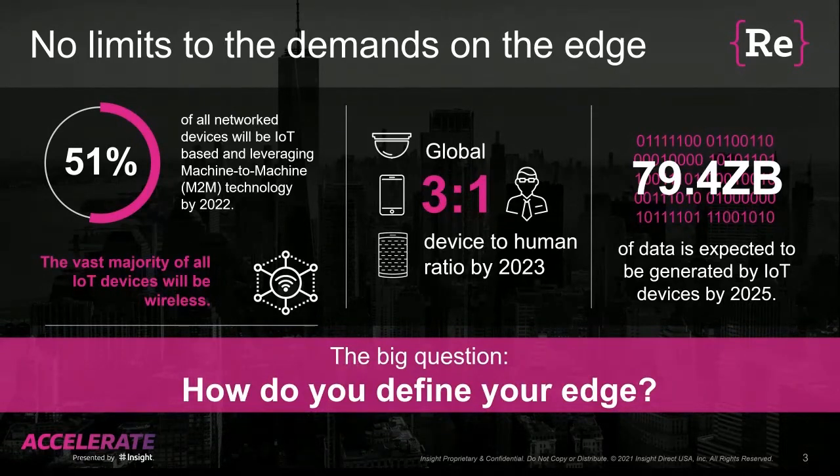And I want to take a minute, and we'd be amiss if we didn't think about this, but you have to think about the amount of data that's coming from all of these devices. You have to think about where we're going to store that data, how we're going to process it, how we're going to make use of what's important and maybe throw away the rest. And then how do we keep that data secure when it is stored? So there are a number of different things that we have to look at when we think about security around data. And all of this brings me to the big question that I want to start today's session with, which is, how do you define your edge?